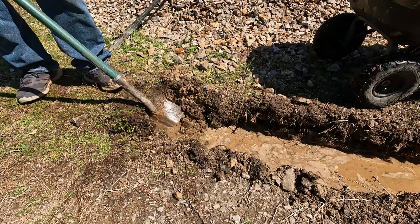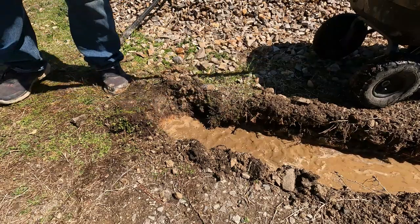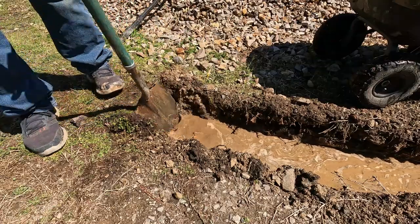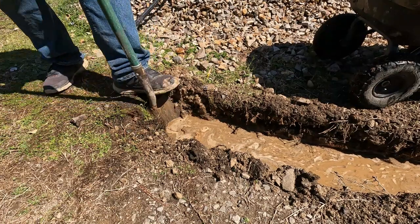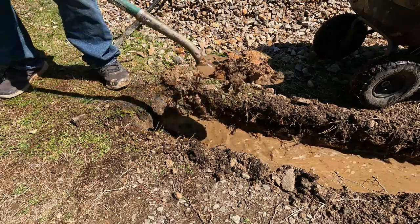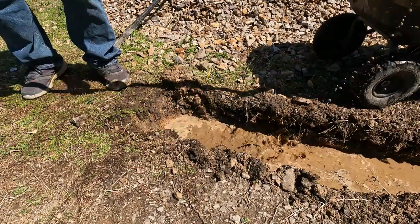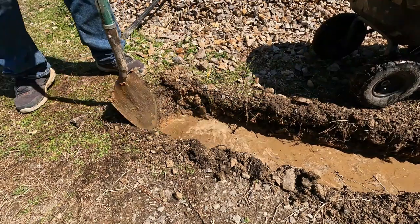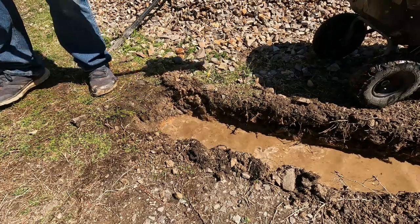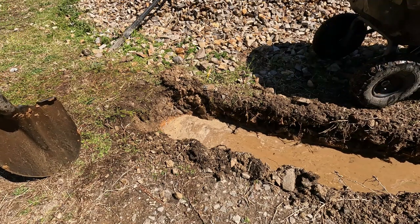Not easy digging these little narrow ditches, especially on rock. What I'm trying to do here is curve it around a little bit. When you have curves in these things, it gives a little more velocity, picks up speed. Plus, that's the closest way to the hill. Following along, that's what I want it to do. It's going to get to a point where it fills up to the top, probably about right in here.